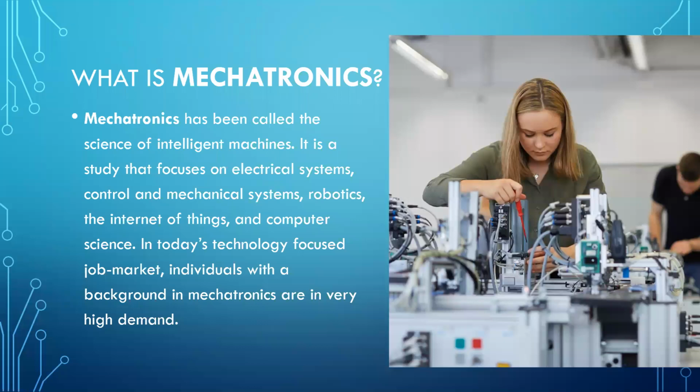As I have no doubt that anyone attending a webinar like this is already in agreement about the importance of STEM and technology-focused programs, instead we're going to move right along to the main topic, which is, of course, mechatronics. Mechatronics has been called the science of intelligent machines. It's a study that focuses on electrical systems, control and mechanical systems, robotics, the Internet of Things, and computer science. All extremely important subject areas for students to be exposed to, and all skill sets that are highly prized in today's technology-focused job market. But just how prized am I talking about?